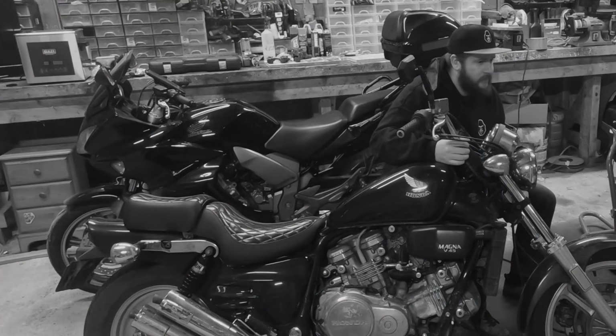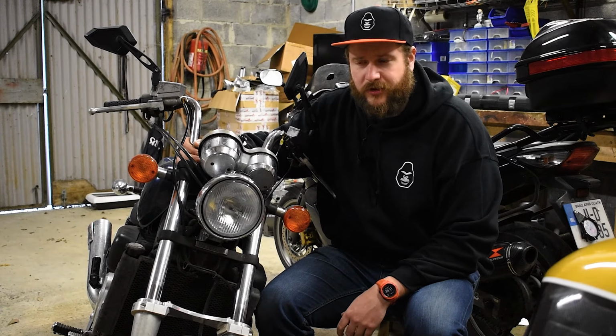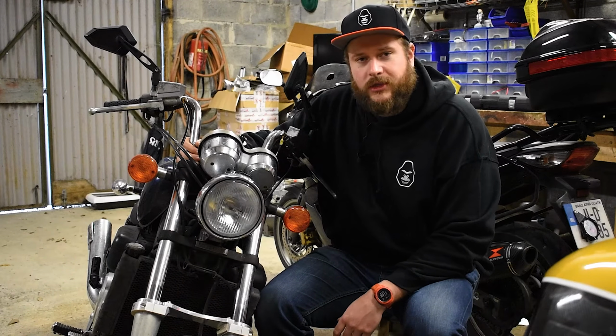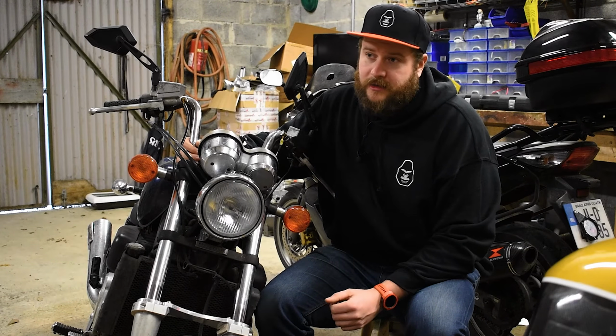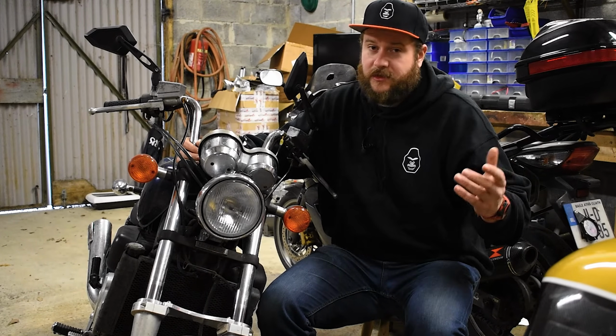And range on a petrol bike? Why is that even a complaint? If you're complaining about having to stop every 120 miles or around about every 180 to 200 kilometers on the 1100, what's going on there? Where are you riding to that you can't spend 5 minutes fueling up your bike? If that's a reason that you don't buy the Honda Rebel 1100, I think your priorities are just wrong for riding motorcycles in general. But that's just me.